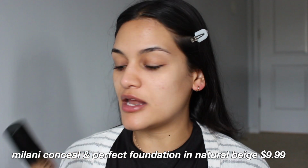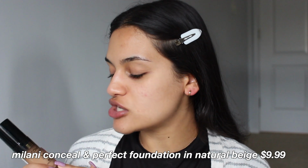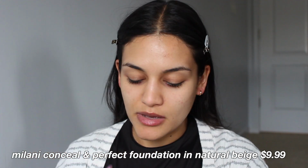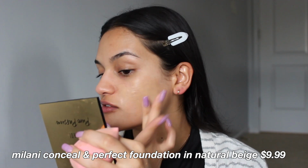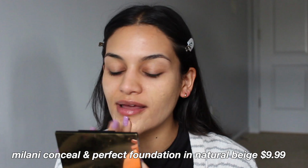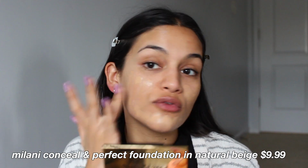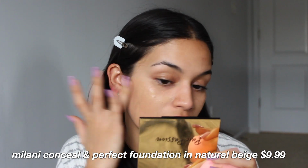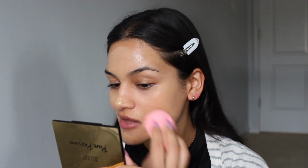I'm going to first go in with the Milani Conceal and Perfect 2-in-1 foundation and concealer, and I chose the shade Natural Beige. I'm actually going to dot it all over the face first before I go in with the sponge. But I remember my sister really liking this foundation, and I've worn it a few times since I've gotten it, and I wore it for really long days, and my makeup stayed on so well. I will do a wear test of this foundation, but I do know already from experience that it lasts so long. It is a really nice coverage.